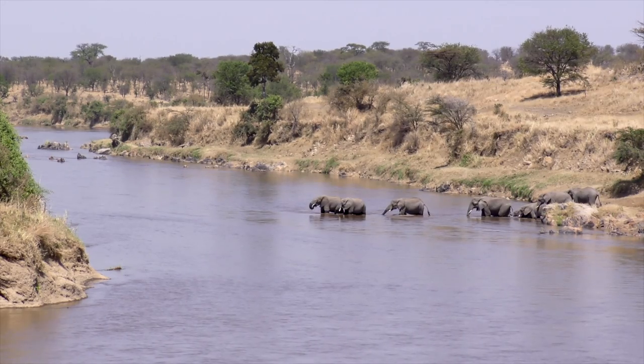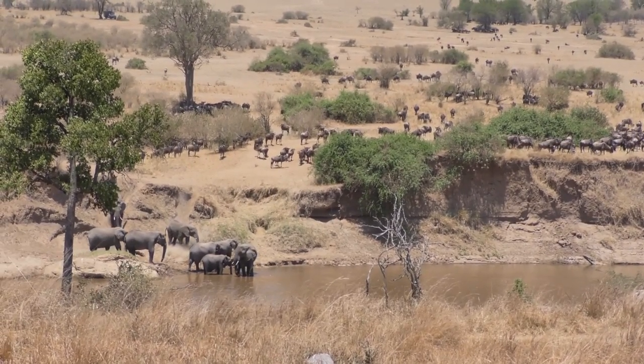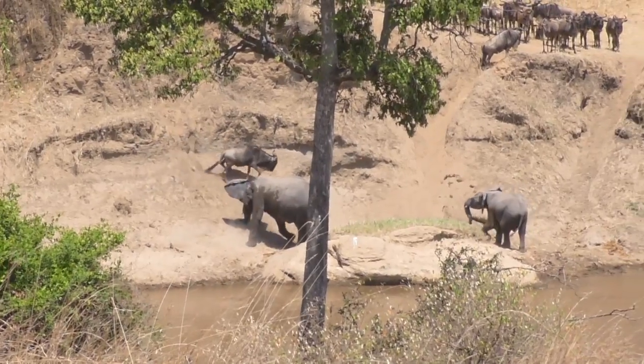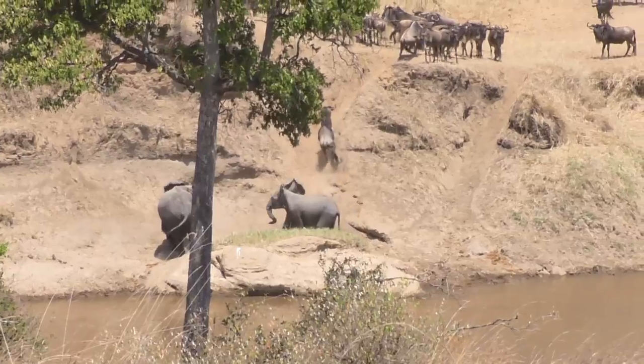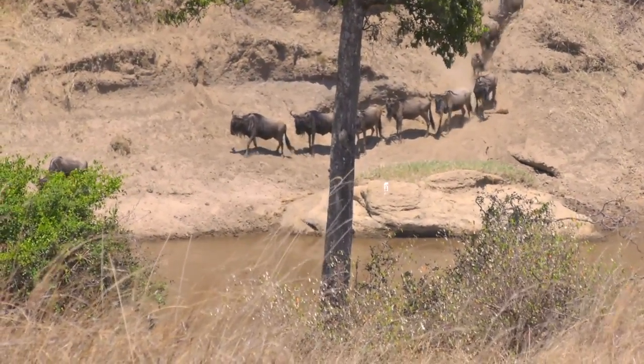With the wildebeest pressing to cross, a group of elephants showed up and crossed from the other side and blocked the crossing point. And they just kept chasing off the wildebeest. Finally, they gave up and left, and the wildebeest started to come down again.